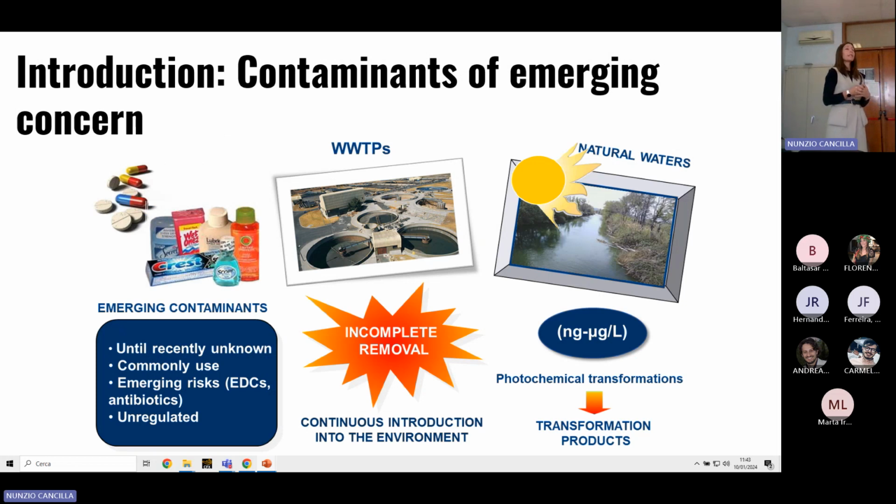But if we want to regenerate water and reuse water, we have to deal with two kinds of contaminants. Contaminants of emerging concern. These are quite fancy nowadays. These are contaminants that are not new; due to the advanced analytical tools that we have available nowadays, we know they are present. They have always been present in water, in a very low concentration in the output of municipal wastewater treatment plants, in the surface waters. So they are present in the environment.